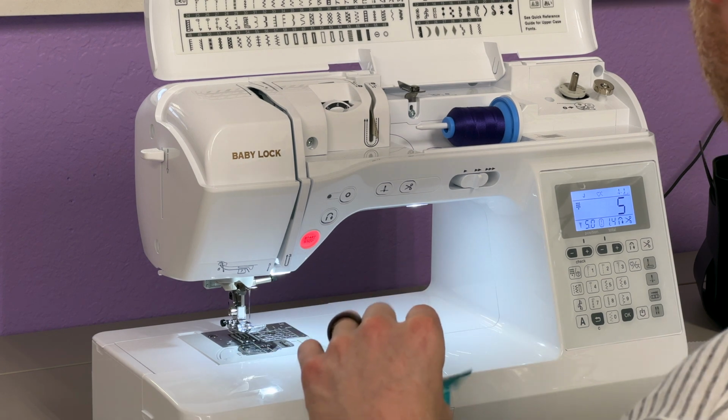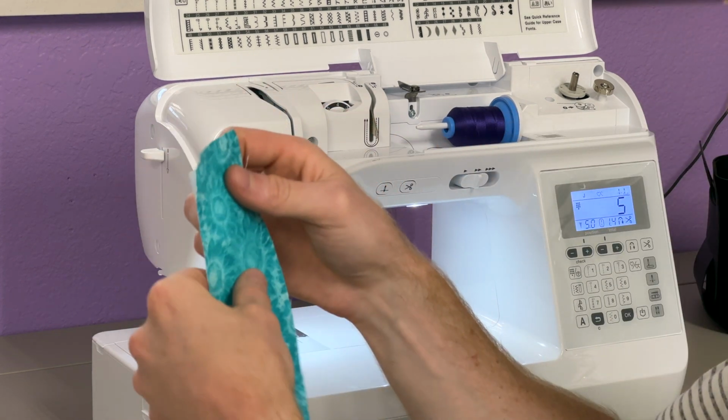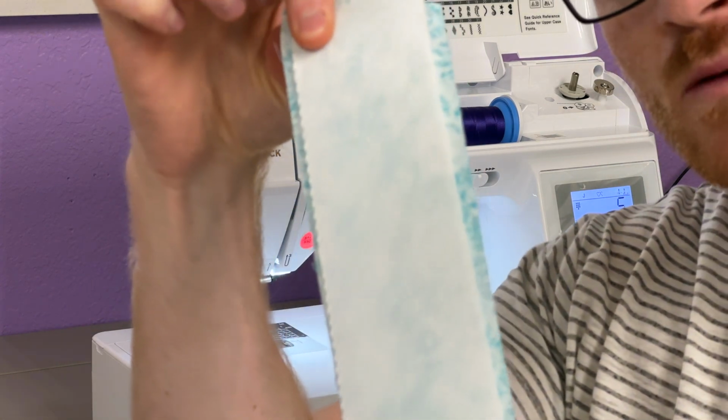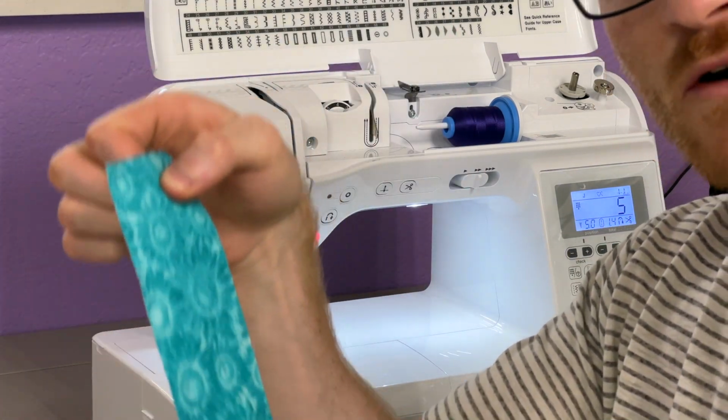Now what about some fun stuff? I want to show you how I use this machine to create some decorative stitches, and for that purpose I'm going to add some stabilizer to the back so that the stitch comes out nice and pressed.